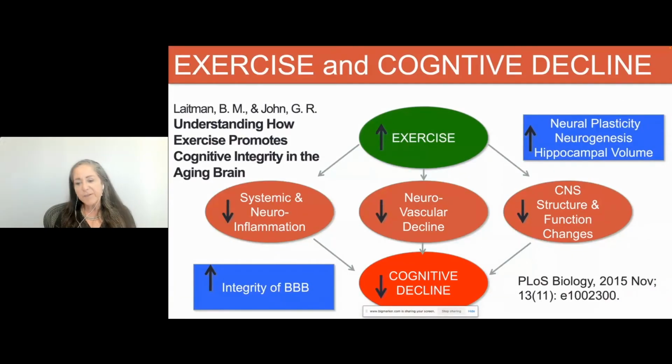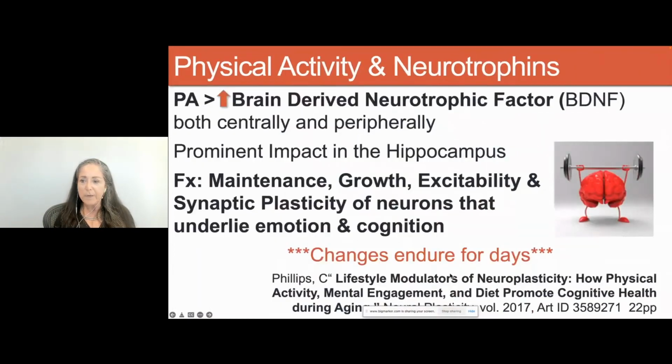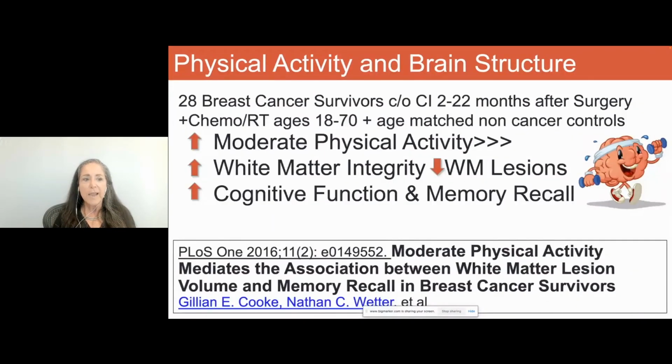So lots and lots of studies on the benefits of exercise, but particularly with the brain, we get less inflammation, we get better circulation to the brain, we get better maintenance of the healthy structure and function of the brain, we get more neuroplasticity and neurogenesis, increased hippocampal volume in people who exercise, and hence less cognitive decline. Also, we know that physical activity increases a lot of neurotrophic factors, and that we actually see more integrity in the white matter of the brain as well, and therefore better cognitive and memory function due to exercise.